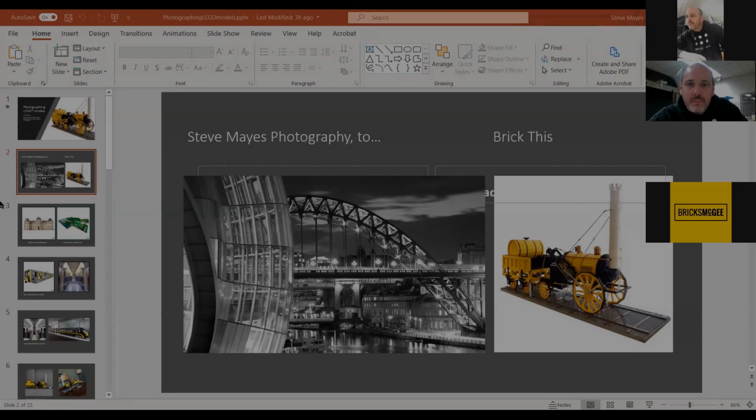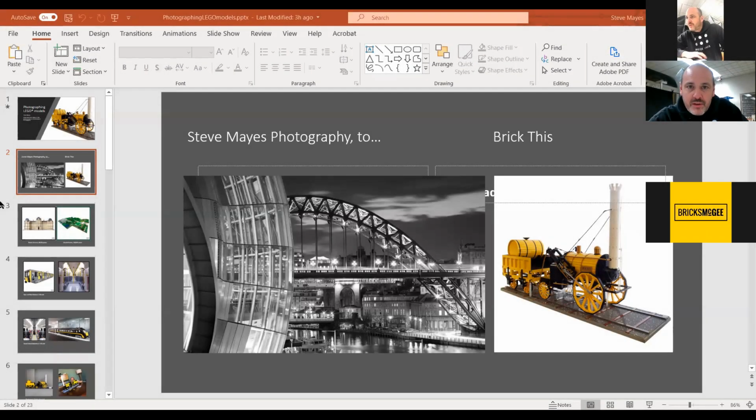So as Richard has said, I'm doing this workshop on basically photographing Lego models better. I mean, this is about, I guess you're all interested in trains in particular. There's nothing much about this presentation that's particularly about trains, apart from a bit later on.